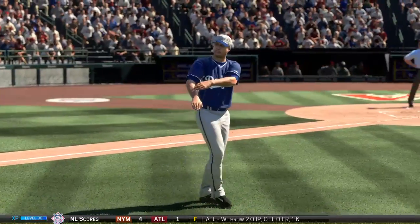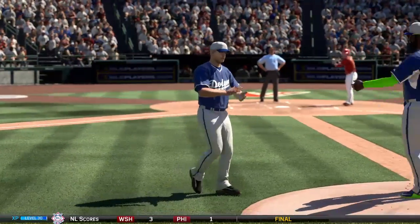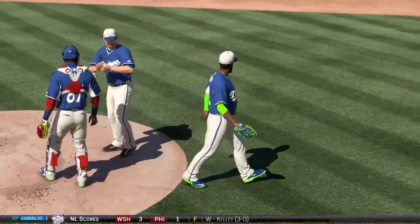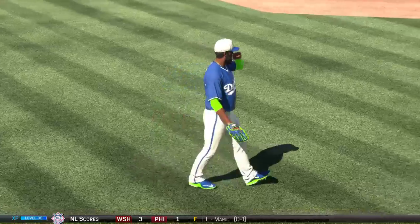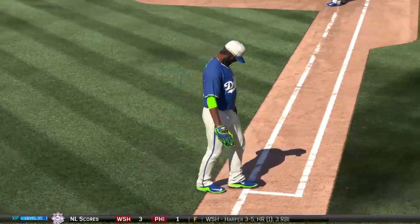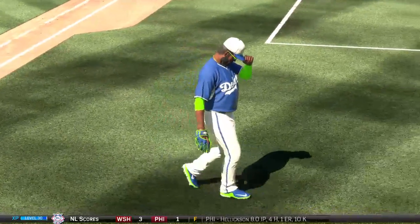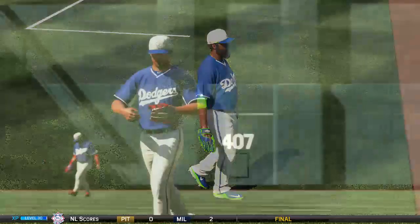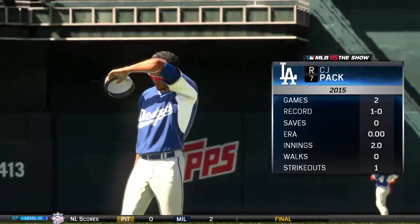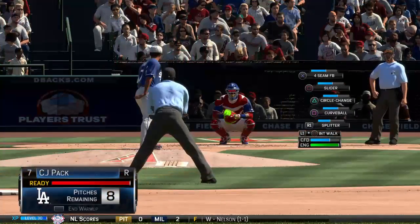Here comes the Dodger manager making his way toward the mound. And we're going to have a pitching change, as that's going to be all for his starter this afternoon. So he'll leave after 8 strong innings, as he couldn't quite make it a complete game, but he's in line for the victory nonetheless. C.J. Pack will get the assignment on the mound here, as he'll enter with a runner at first and nobody out.